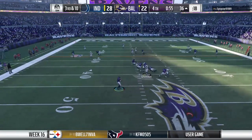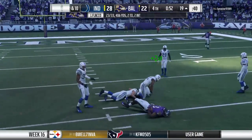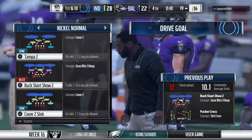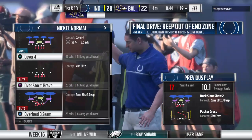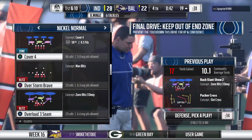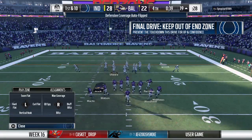They'll look to throw. And he hits his man, Matthews. And he will have the first down across the 20 to the 19-yard line. The Raven passing game getting in sync, another first down. Fresh set of downs here.